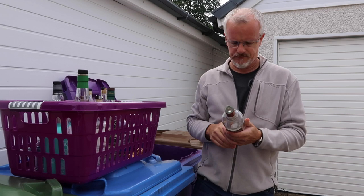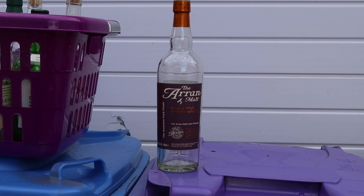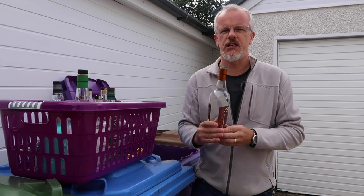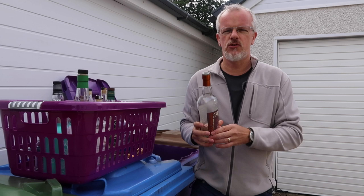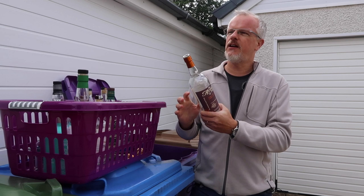This is an Arran. This is one of their wine finishes. This is finished in Amarone casks, which is an Italian wine, quite a powerful Italian wine actually. This is served at 50%, so it can be quite hot at first approach. And honestly, this is one of the older bottles as well, so I always felt that this was a wee bit youthful, this whiskey. It was quite spirity. And the wine for me, the wine finish always kind of sat on top. I didn't really love this.